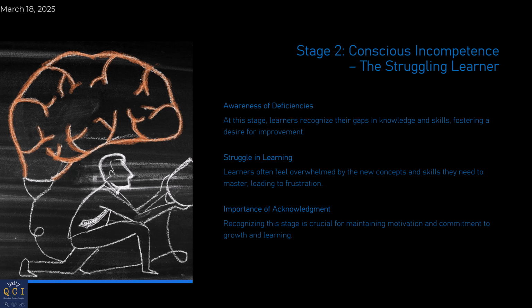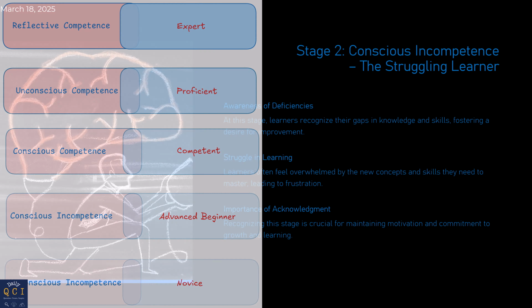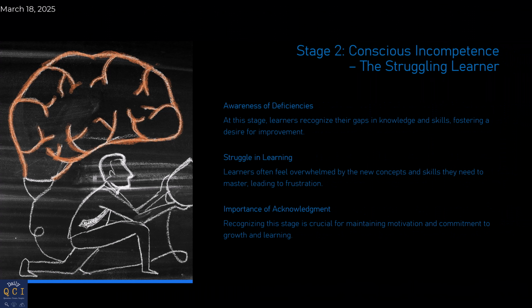conscious incompetence. This is the struggling leader. You're now starting to ask for feedback actively. You want people to provide you with information about where your gaps exist. You're starting to recognize some patterns, but your execution's inconsistent. So you might understand that delegation is important, but you're not sure where to apply it. You're starting to get a little frustrated, and you're also now starting to ramp up the growth rate for yourself.